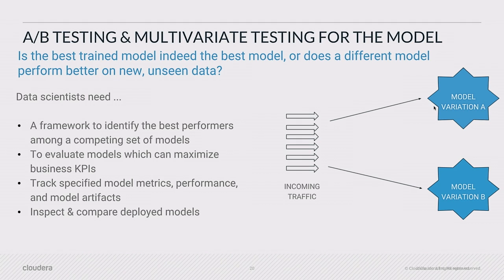We should be able to evaluate in parallel how our models are performing, which model is giving better accuracy, which model has better root mean square error, mean absolute error, all those different parameters which you want to track at a model level. You should be able to track those in parallel. And apart from that, one of the other things I discussed is bookkeeping.